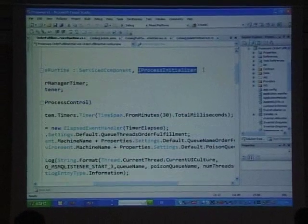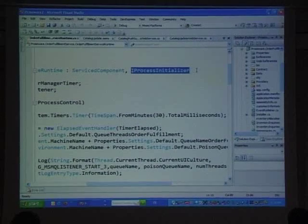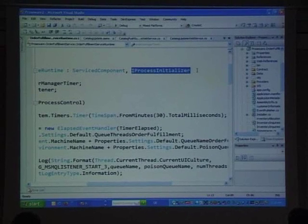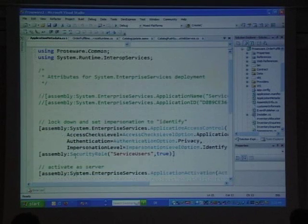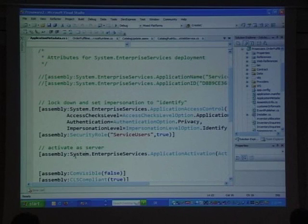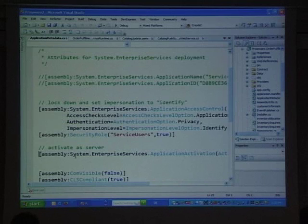Also, I use the IProcessInitializer, and if I have a component installed into a server application, and the server application is declared by, let's look at the ApplicationMetadata.cs file, here's where I have all the attributes. And here's ApplicationActivation declared as ActivationOption.Server, and if I have that done, this application is going to run in the Enterprise Services process model, which is rock solid, it won't recycle, it won't do any of those things, right?